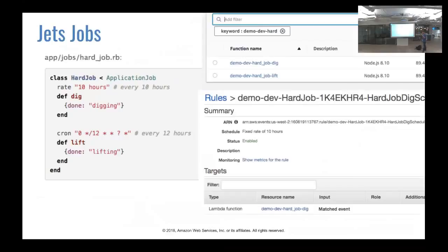But once again, that creates AWS resources. That's creating AWS events. AWS has something called CloudWatch events, and there's actually something called scheduled events. So you don't have to run a separate scheduler here. You don't have to run a separate worker tier because that's running serverless. The scheduler tier is also serverless.